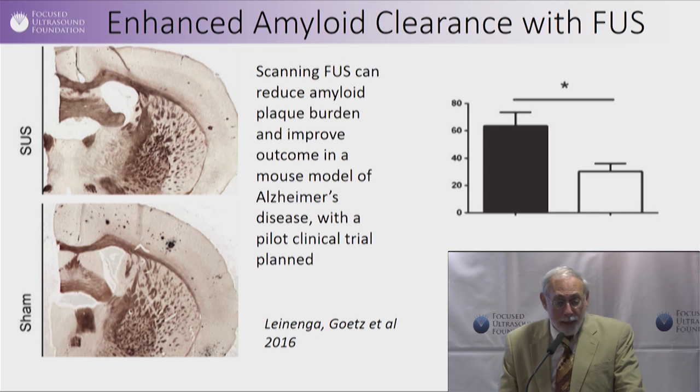The lower slide is again a sham, and you'll see in the area on top, the cortex, dark blobs. That dark blob among the white is an amyloid plaque, the toxic protein in Alzheimer's disease. And again, through mechanisms that aren't totally clear, it may be through our normal immune system, treating and moving the spot of focused ultrasound throughout the brain helps clear it.